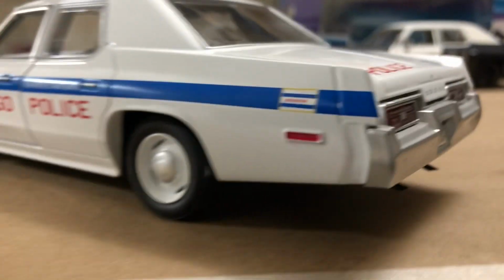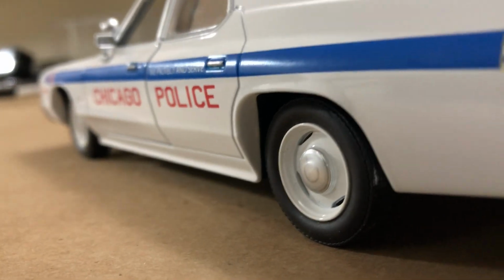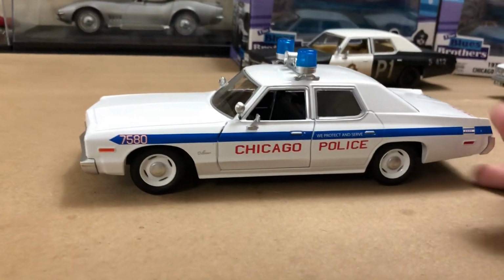There's your dual exhaust. Again, a separate pipe they mold. You can see how thick that die cast is. The car weighs like a pound or two. I mean, even with all the plastic in it, it's still heavy. So yeah, they got their cars.